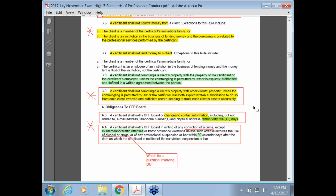There can be some questions about how many days you have to inform the CFP Board of certain things. The first one that shows up sometimes on the exam is just changes to contact information, 45 days. That's a flashcard note for me, 45 days. And then a more serious one is that the CFP has to notify the board in writing of any conviction of a crime except misdemeanor traffic offenses, or if the offense involves use of alcohol or drugs. That has to be reported to the board within 30 days. That's been another exam question. So be ready for that.